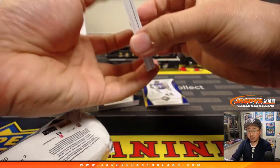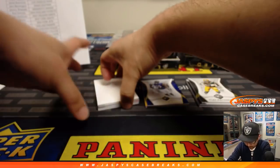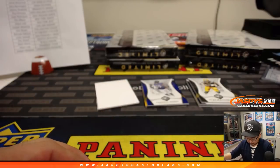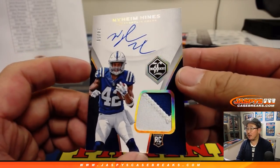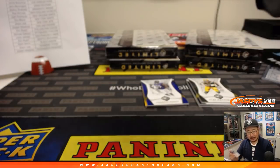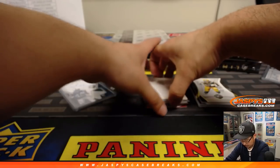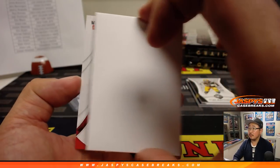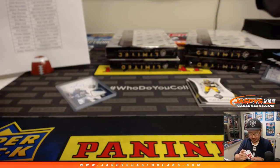John Raposo saying, I believe Saquon's a redemption. There's Neam Hines, two-color patch and autograph, 34 out of 50. That goes to John Blacklock with the Colts. There you go, John. And Chase Litton, 42 out of 50 for the Chiefs. Another one for Anthony.